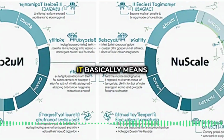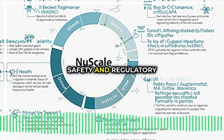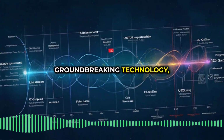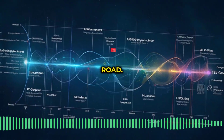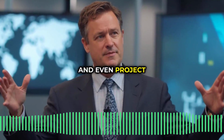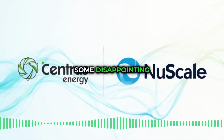No, that's a huge deal. It basically means that their design meets those rigorous safety and regulatory standards required for operation in the United States. But as with any groundbreaking technology, NuScale's journey hasn't been without its bumps in the road. They've also faced some setbacks, including cost escalations and even project terminations. Ah, so it sounds like a real roller coaster ride. Soaring highs and some disappointing lows.